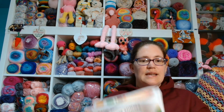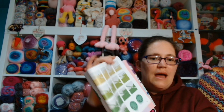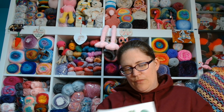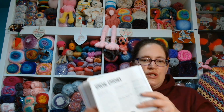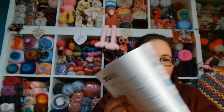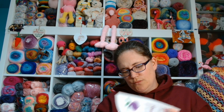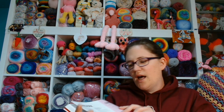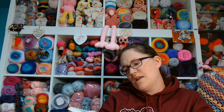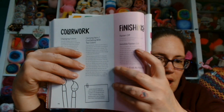Okay, decreasing stitches. Explained in word form and pictures to help. Special stitches. Those are explained in word form and then there are pictures to help as well. And then colour work. So that's things like changing colours, joining yarn, carrying yarn or crocheting with two colours. There's information about those things there.